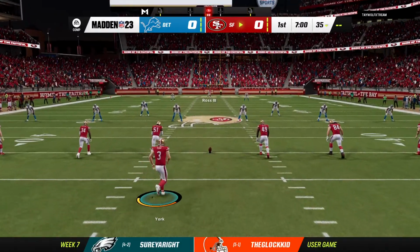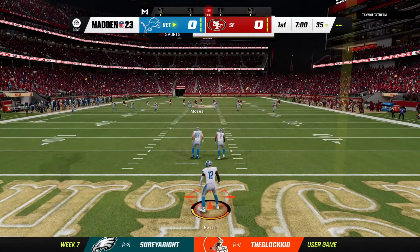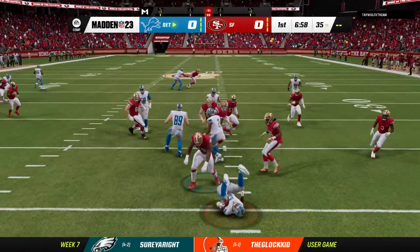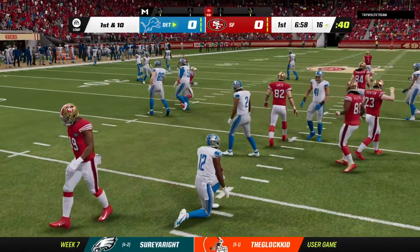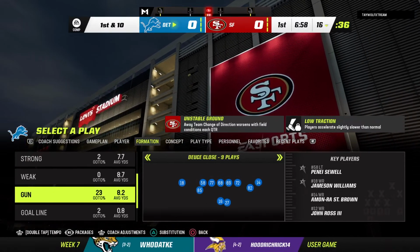Getting toward the halfway point of the NFL season. Week 7 is underway on EA Sports. From a couple yards deep, he'll bring it out of the end zone. And in hindsight, probably should have taken a knee as he only gets this out to the 16-yard line.